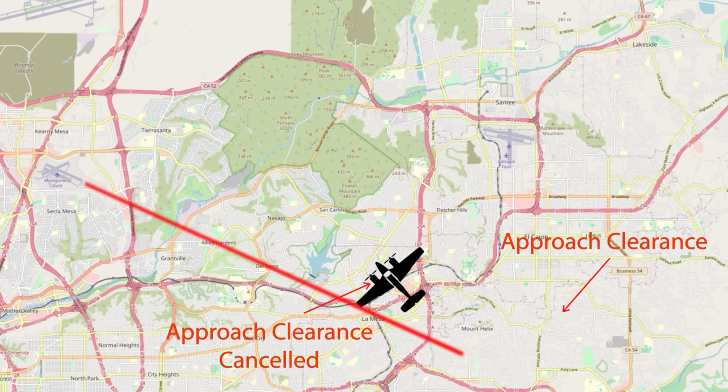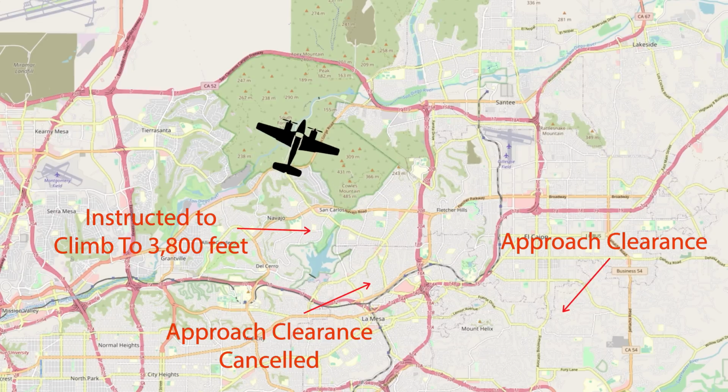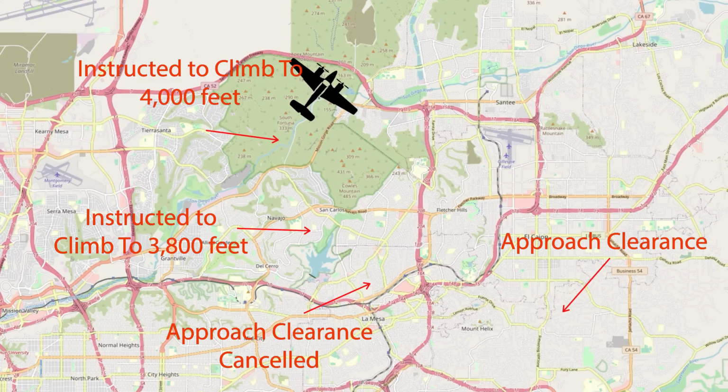The controller issues a turn and several instructions for the pilot to climb, and that's because of these mountains over here. The pilot reports his altitude as 2,500, but he keeps coming in and out of the clouds because of the broken cloud layer, and as a result, he most likely got disoriented. He thinks he's climbing, but the aircraft enters a right bank and the pilot is not able to recover. Let's check out the news footage.